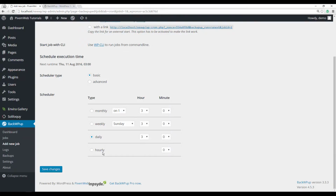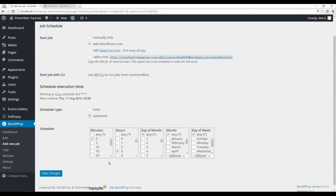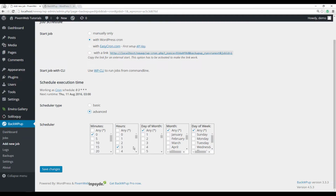Hourly is really good if you have multiple blog posts taking place on a daily basis, potentially from multiple authors, adding content to your site. In that case, you might want to choose hourly, and you can designate when that happens. But for now, we're just going to choose basic, and we can choose weekly or daily. If you want to try the advanced, this gives you a little bit more options to choose from. You can take a look at these to make sure it makes sense for you. And then once you're done, you could just save changes.